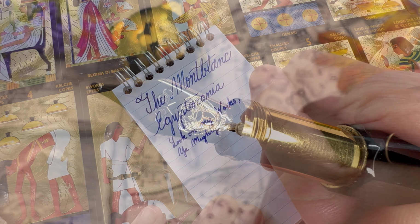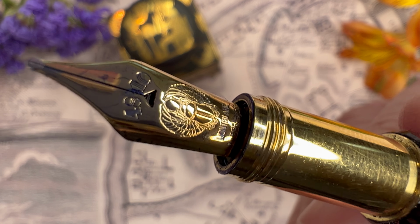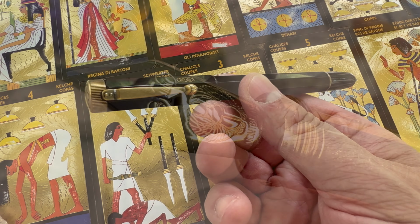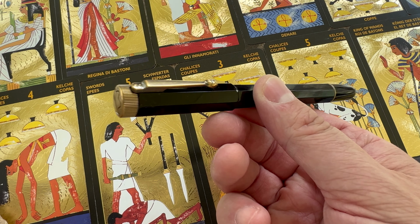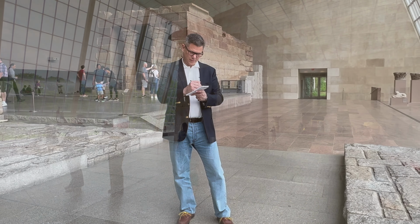Maybe this was its greatest trick, making you feel as if it were something ancient, or some pen from an adventure, from an expedition on the Nile, taking notes on the ruins of Egypt on the way.